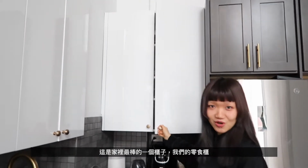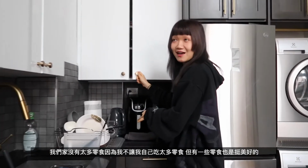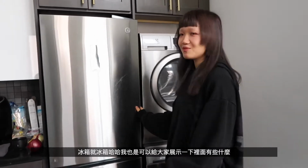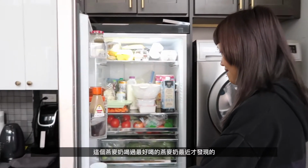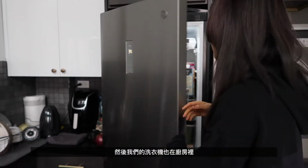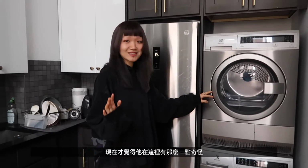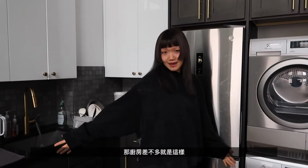And this is the best drawer in this house, which is the snack drawer. We don't have a lot of snacks because I don't allow eating snacks all the time, but this still keeps all the fantasy. And here, this is our lovely refrigerator. A refrigerator is a refrigerator, but I can show you something we have inside. Oat milk, the best oat milk I recently discovered, and all the random cooking that Rito did recently. And also our laundry is in the kitchen. For some reason I just found this out. Here's the dryer and the washer, and that's basically what we have in the kitchen.